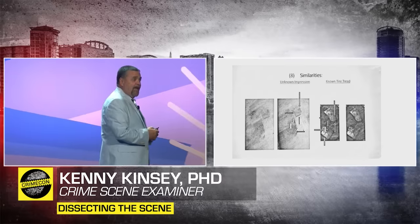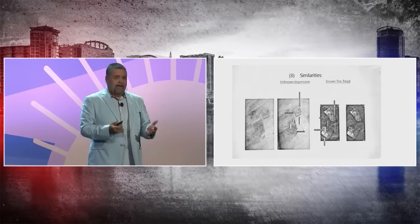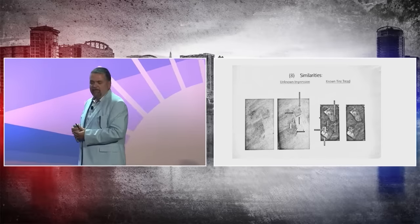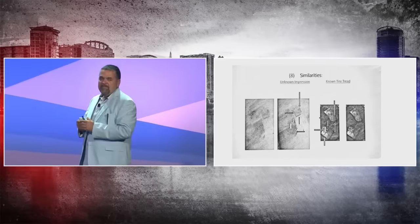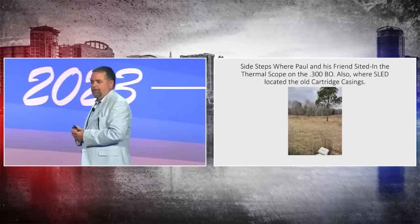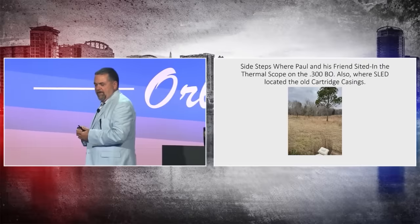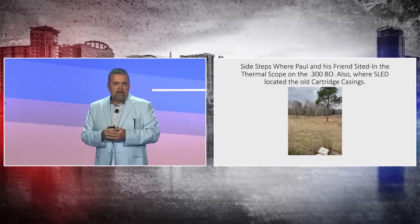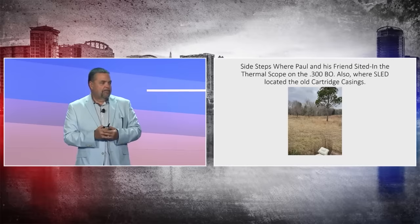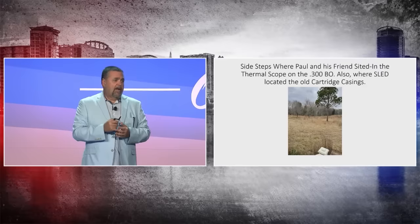I had it peer-reviewed by another competent examiner who has the same level of experience as I do, and he agreed all day long. There are 8 different unique random characteristics that transferred from that tire to Miss Maggie Murdaugh's leg. It wasn't a shoe, guys. These are steps. I stood on these steps where Paul, his friend, testified that they test-fired that rifle. They took a hot hands and put it down on the trees, because remember, they had a thermal scope, and they honed in on that hot hands.